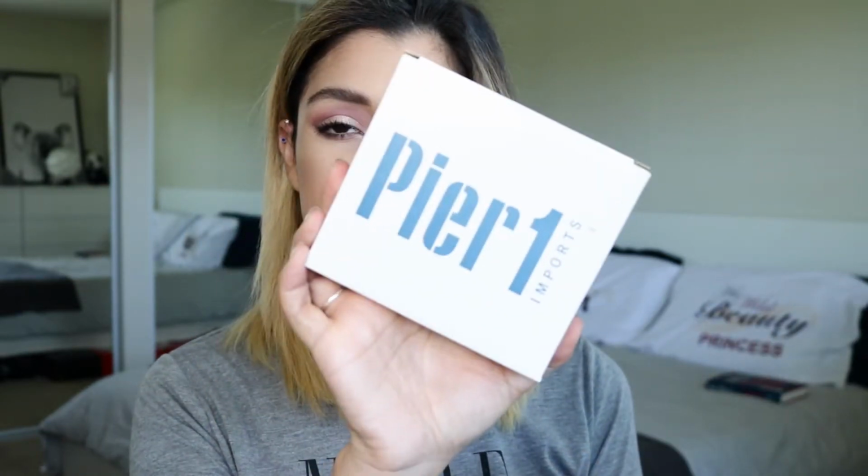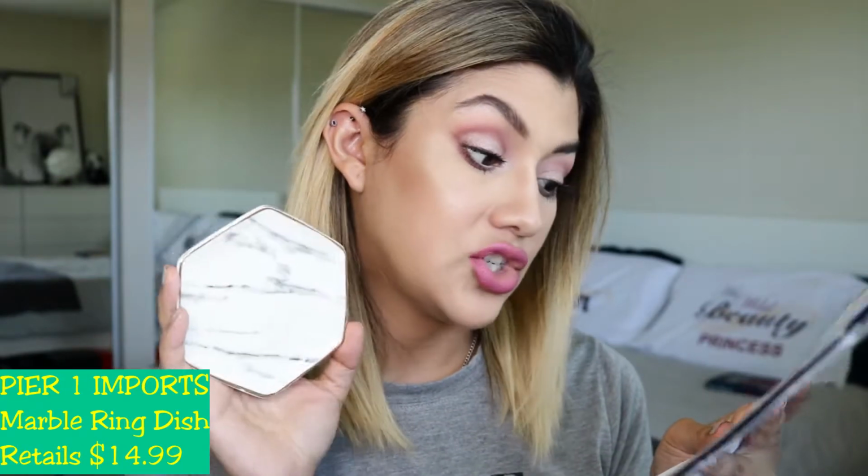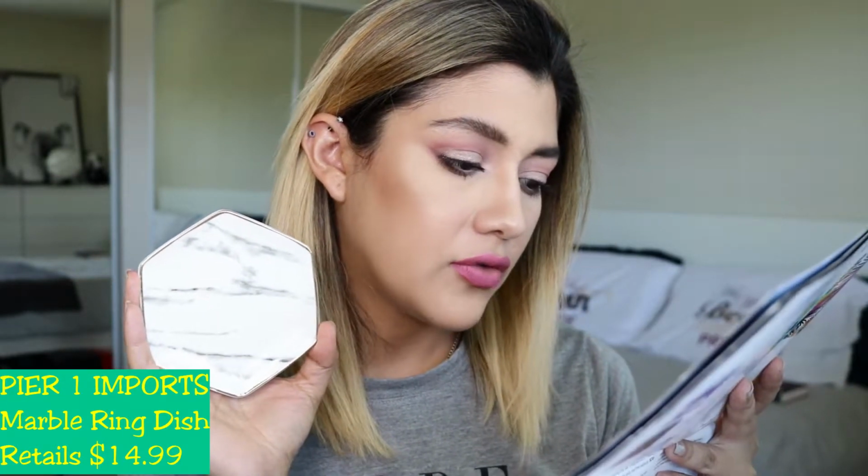All right, next up, we got a Pier 1 Imports little box here. Oh, how cute. Oh, I love this. Look, it is a little marble with rose gold. It's a marble ring dish. Use this dish as a perfect catch-all for rings, keys, or loose change. This timeless marble design and golden trim will glam up any part of your home. And this one retails for $14.99. I love these little dishes. I have them everywhere around my apartment because sometimes I take off my earrings, or just for decoration. They're just so purposeful and handy to have around.